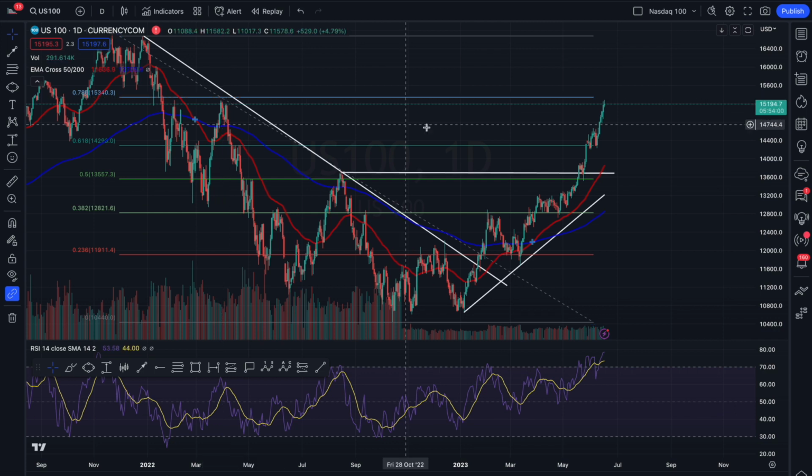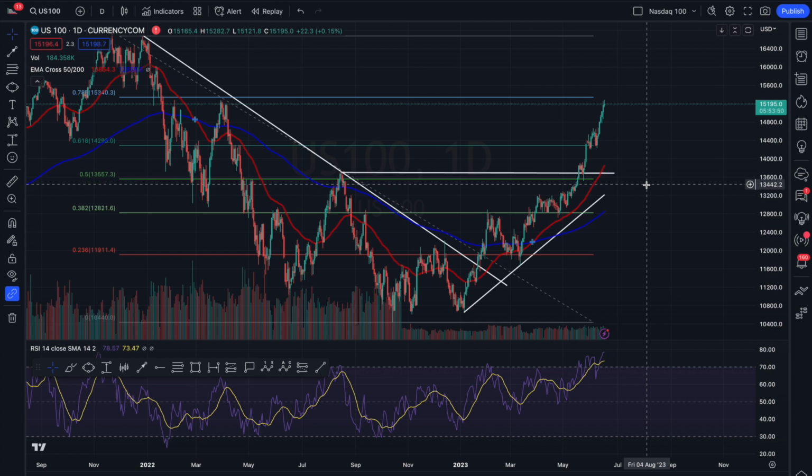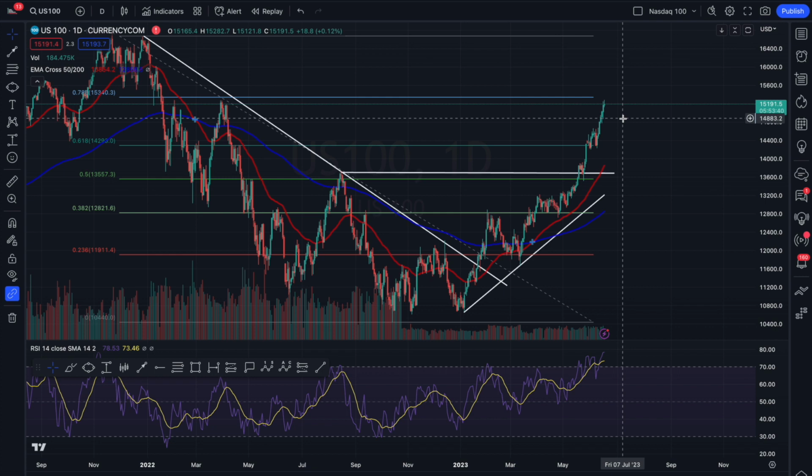This was around 15,300, and the high of today's trading session was all the way up at 15,282. So give or take 20 points, we have pretty much hit that fib target. And again, just like the S&P 500, I do anticipate some cooling off as we go into next week. I think a minor pullback or a minor consolidation and digestion of this rally would be quite healthy for the Nasdaq 100.